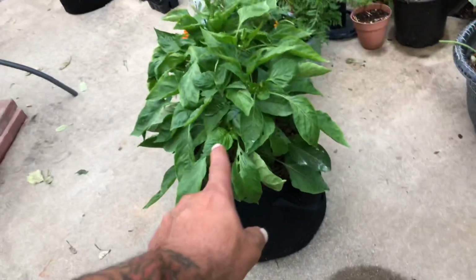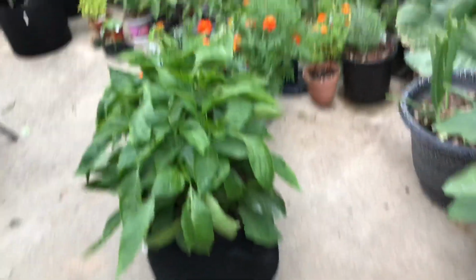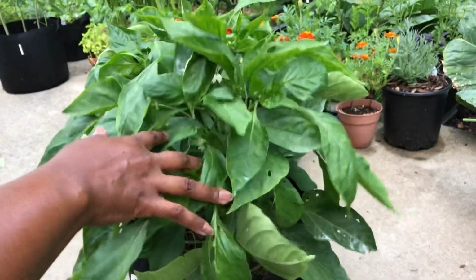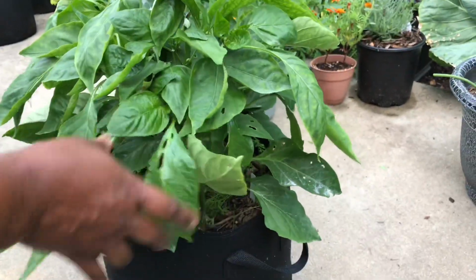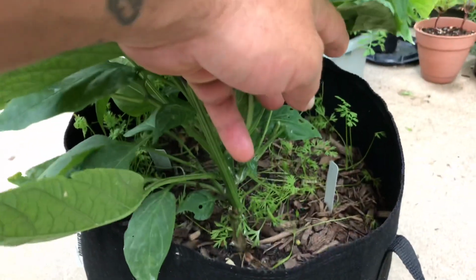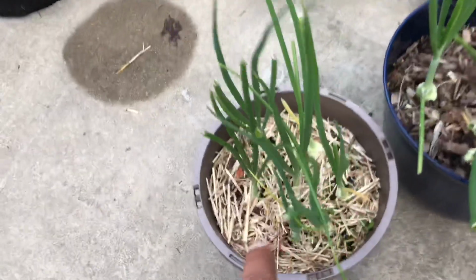This is a pepper plant. I'm going to say this is probably a fish pepper or peppercini. No. This is a carnival pepper. It was getting attacked by all the bugs, so I separated them from the bunch. And it has some carrots at the bottom, planted at the bottom of the bag. Y'all see that. Some more onions.